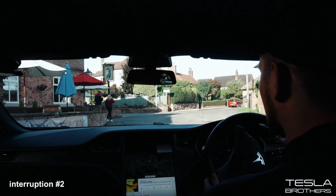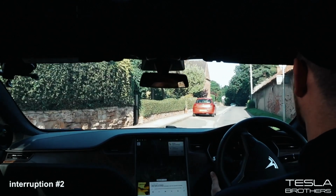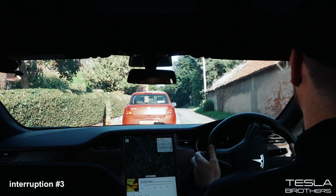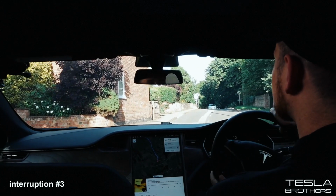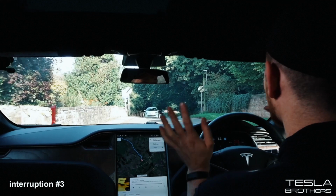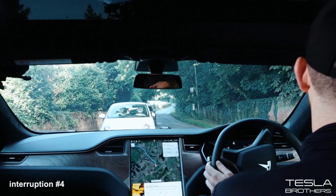Okay. So I can't get into it yet, guys. I'm so sorry. And there's a car there straight away. Okay, this is not gonna go well. I'm really hoping. Look, I mean, you can just see how tight this road is. I'm gonna do it every single time. Bloody people parking in the thing.